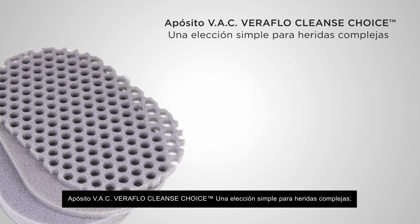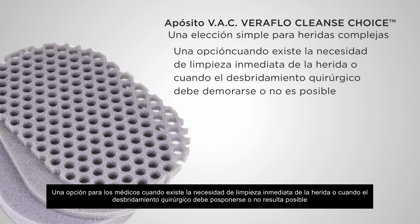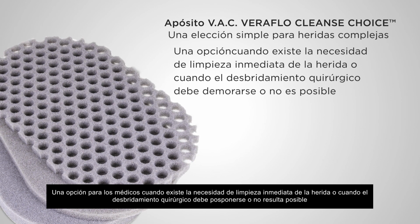V.A.C VERAFLO Cleanse Choice Dressing, the simple choice for complex wounds. An option for clinicians when there is need for immediate wound cleansing, or when surgical debridement must be delayed or is not possible.